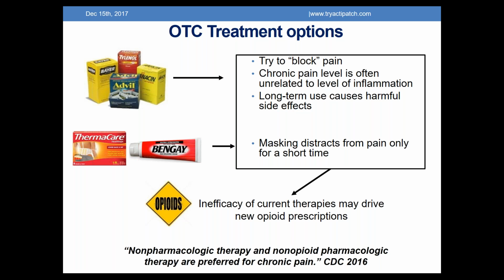So how do oral analgesics work, like ibuprofen or Tylenol and other related analgesics? They try to block pain and try to reduce the inflammation. Now, while reducing inflammation can be helpful with acute injuries, as you can remember, pain is often unrelated to the underlying level of damage. So chronic pain does not always correlate with an underlying level of inflammation. Oftentimes these medicines may not provide the full level of relief that a person is seeking. And long-term side effects are common when using these medications.